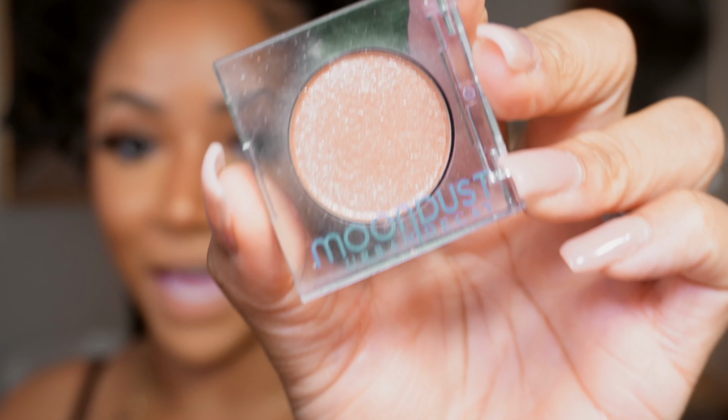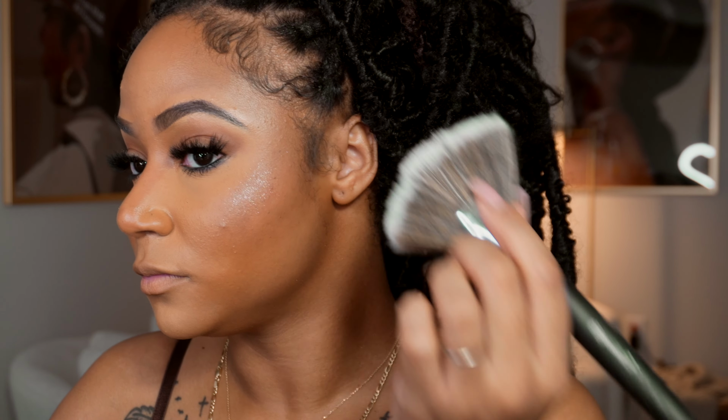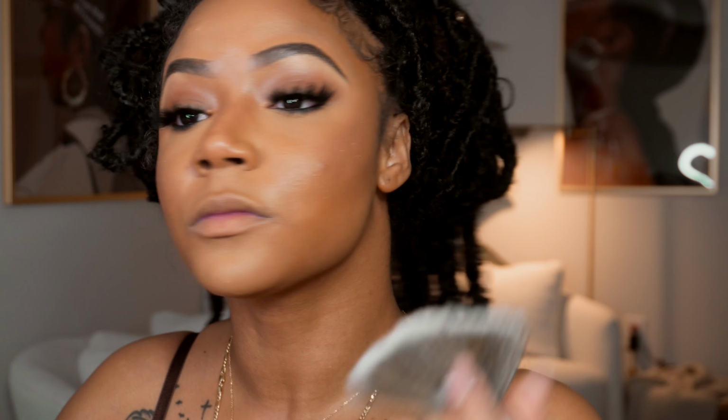Using my Urban Decay Moon Dust eyeshadow palette in the color Space Cowboy, I'm going to be putting that on my cheekbones and stuff because this stuff is amazing, especially at night or in the dark. And I kind of just put it wherever, because that is like glitter. Like, oh, it's just so good. It makes it so glittery.